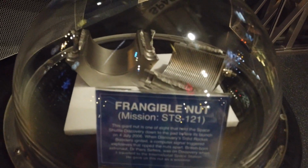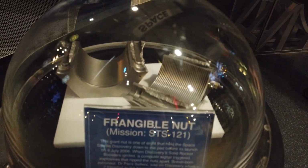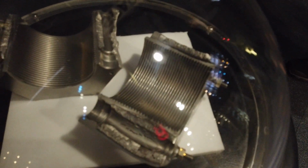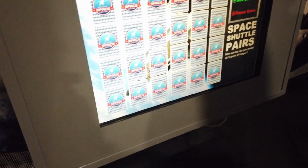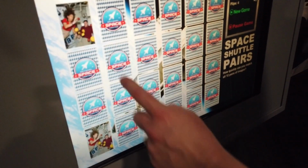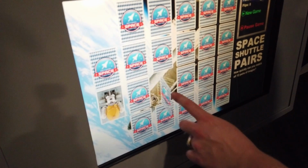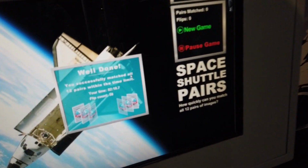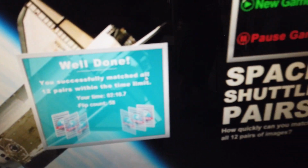There's the main man. Frangible nut. Giant nut is one of 8 that held the space shuttle Discovery down to the pad before its launch. And when it launches, it disintegrates down the seal. Oh, it's just passed. Yay! Good time. It's 2:10. See if you can beat that.